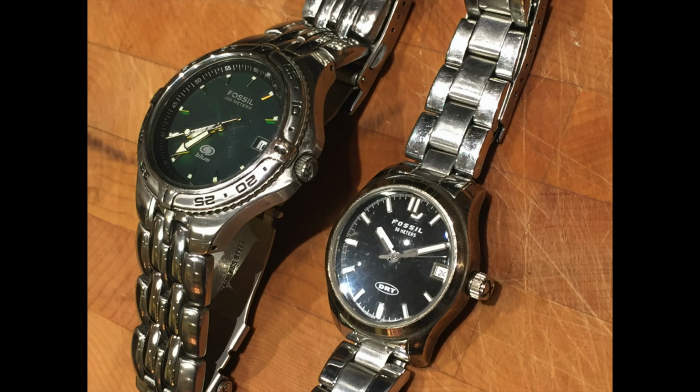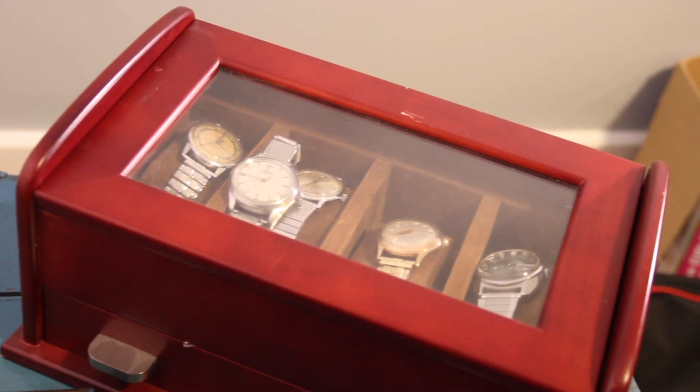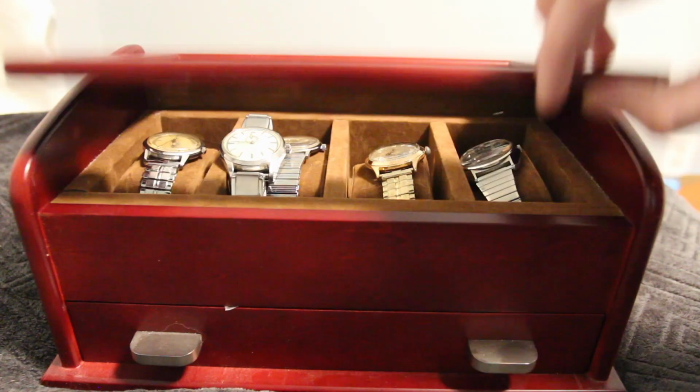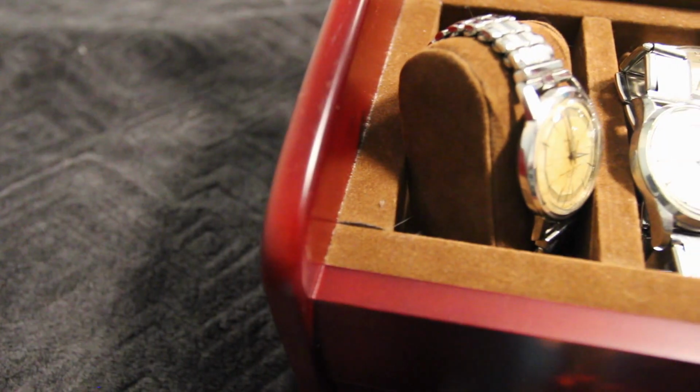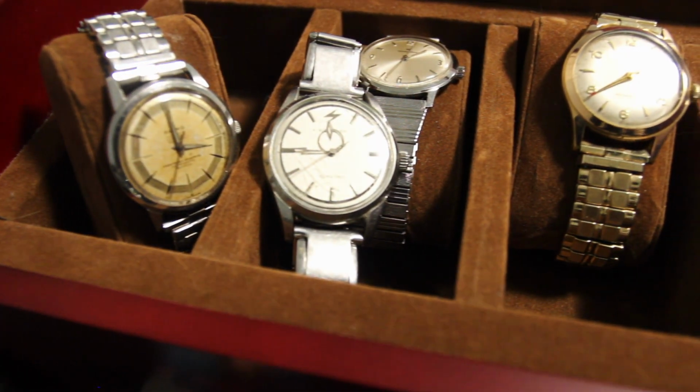So I obviously don't know almost anything about watches, so just keep that in mind. If you have any tips or any resources for me, please let me know because I am just learning. I do have a few stories of where the watches were purchased and where they were found. So if you're interested, I'll add that in there. And if you're not, you can just mute the video.